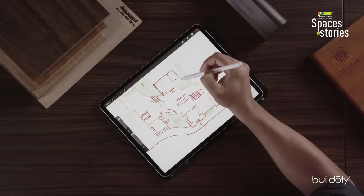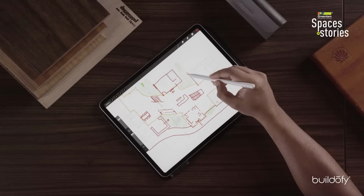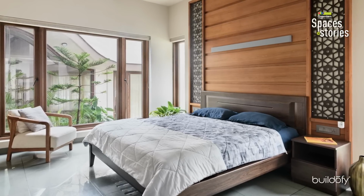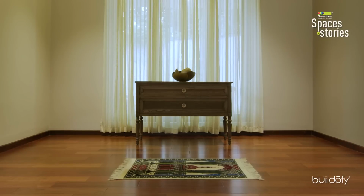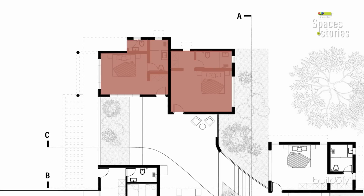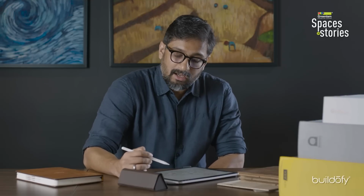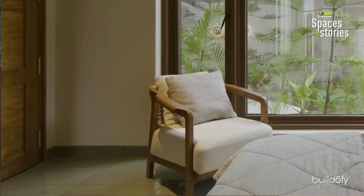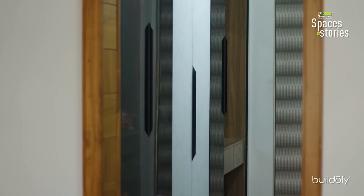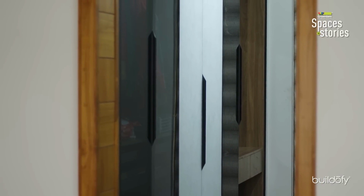This is one bedroom here, which has a toilet and a dressing area. This is the master bedroom, which again has an individual dressing area and a toilet. There is a prayer space here. We have 2 more bedrooms here. All the bedroom flooring is done with Kota stone, which we bought from Rajasthan. Wardrobes are done very modern with glass shutters and laminated doors.